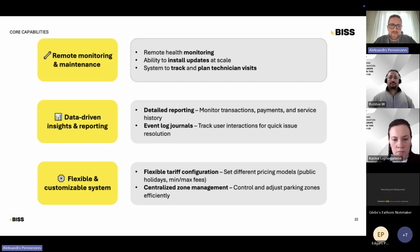Our system provides a possibility to set special rates for public holidays, set minimum and maximum fees, and configure in a very flexible way how you set your tariffs. Also, there could be different tariffs for different zones. So one example that I mentioned before, in Riga, there are 6 different payment zones, and it's important to be able to control and adjust these parking zones efficiently.